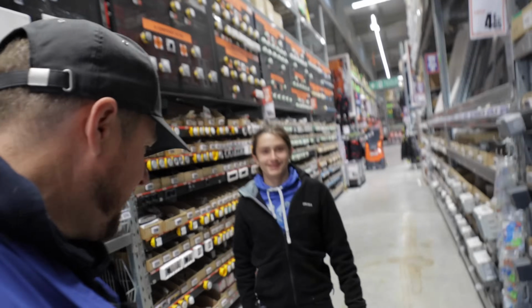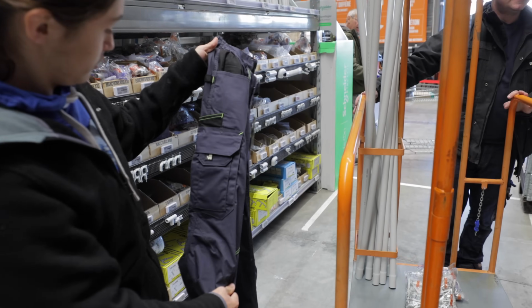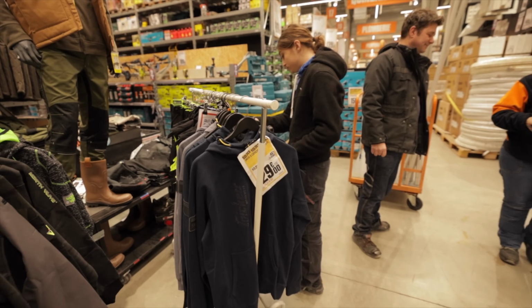Ah, here he is. What have you found? Some trousers. Yes, I saw there were deals. Some work trousers. Spending all the boss's money. Oh, you can buy everything here.